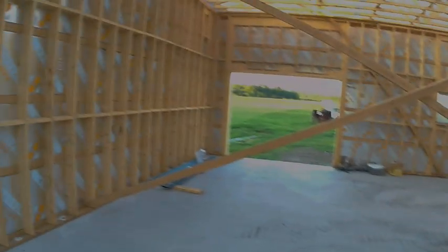Hopefully my next update is showing with all the steel on the building at least, and hopefully the insulation's in, and they still have to put the roof together too, steel for the roof. So we'll see. Hopefully by the end of the week I've got an enclosed building at least.